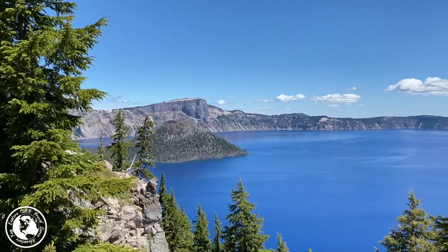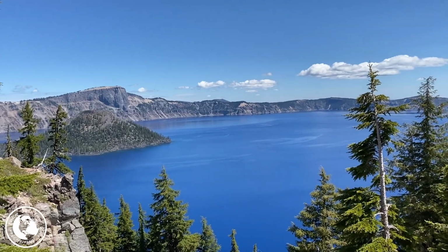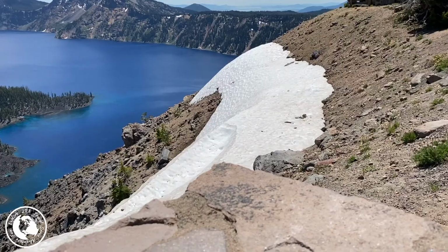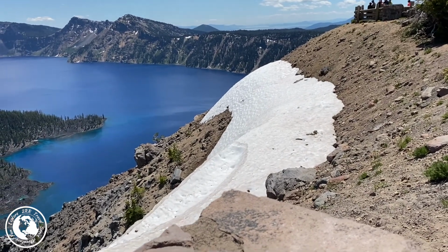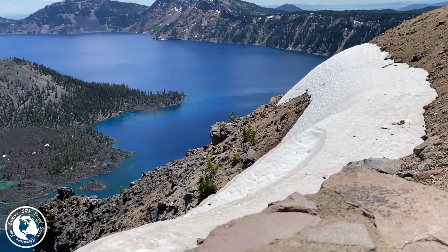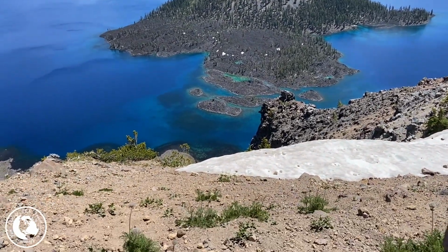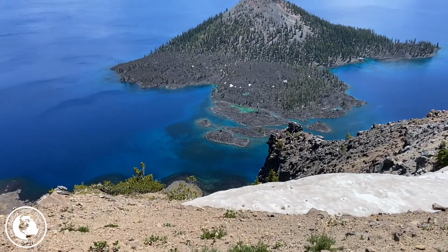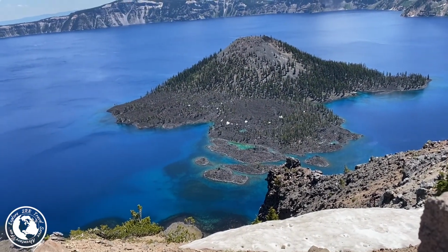It was a gorgeous day. A lot of the snow had melted, and the lake was simply beautiful. And speaking of snow, did you know that Crater Lake is one of the snowiest places in the country? It gets around 43 feet of snow a year. In fact, snow and rain are the only sources of water going into Crater Lake. That's what gives it the deep, beautiful blue color.